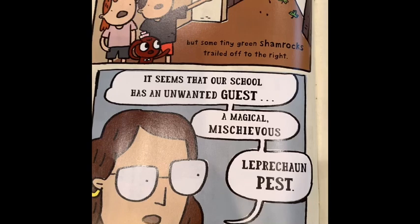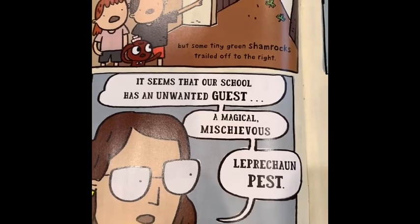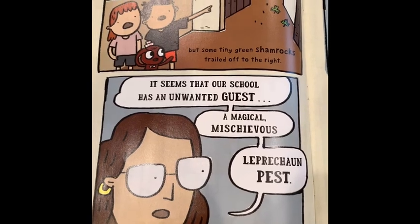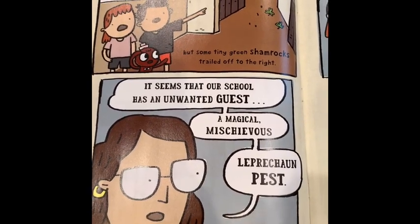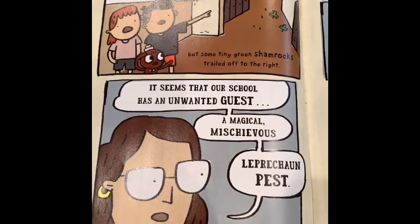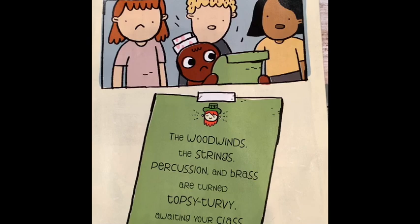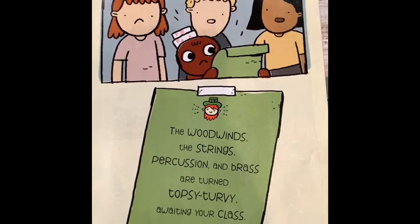We rushed to the hall. He was nowhere in sight, but some tiny green shamrocks trailed off to the right. It seems that our school has an unwanted guest, a magical, mischievous leprechaun pest. We quietly tiptoed our way down the hall, then spied a small message taped on the wall.